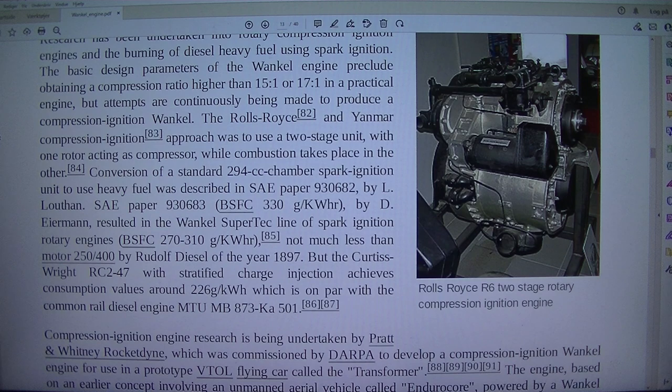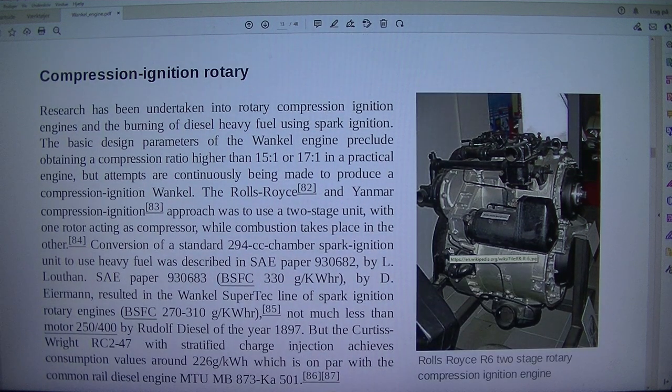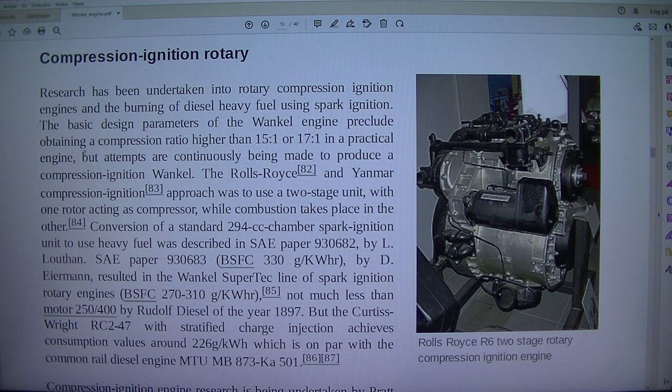80, 81, compression ignition rotary. Rolls-Royce R6 two-stage rotary compression ignition engine: research has been undertaken into rotary compression ignition engines and the burning of diesel heavy fuel using spark ignition. The basic design parameters of the Wankel engine preclude obtaining a compression ratio higher than 15:1 or 17:1 in a practical engine, but attempts are continuously being made to produce a compression ignition Wankel.